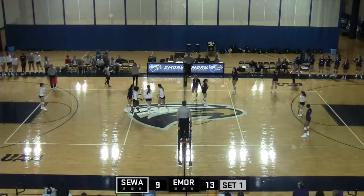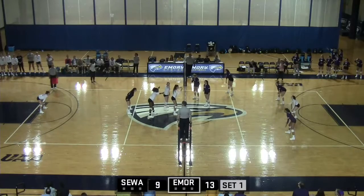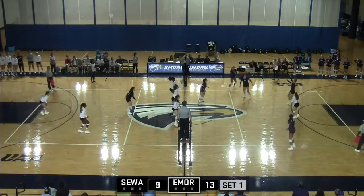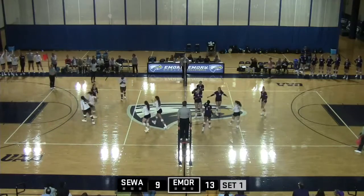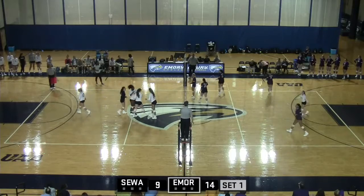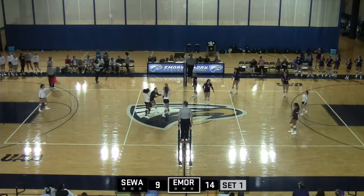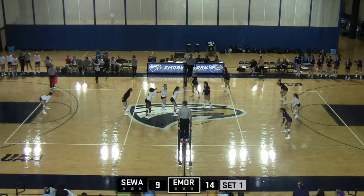The left-hander has an excellent serve. She is dangerous from the front and back row. Tough serve, but passed well. That's long. No touch. That's going back to Emory. 14 serves 9. This Sewanee team, though, is a good passing team, plays good defense, and has some attackers.